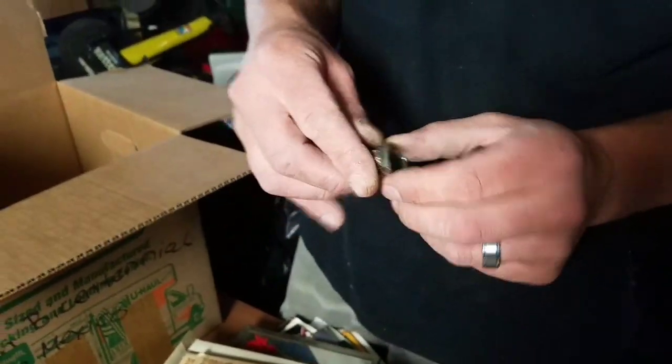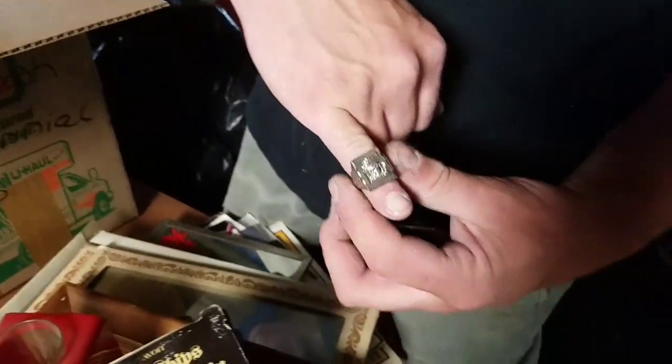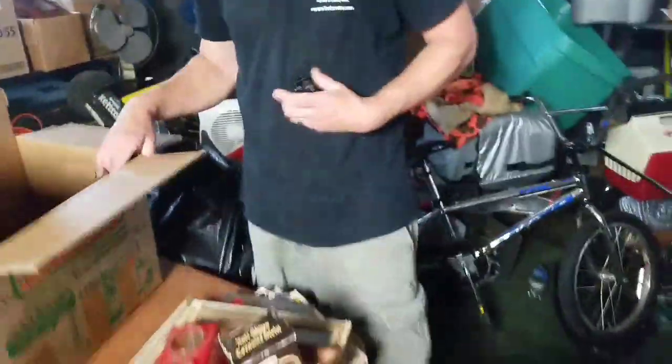What do you think? Yeah, it's a nice ring. I don't know if it'll fit me. I got big fingers, man. It's as far as it goes on my pinky. But man, what an awesome box. Who knows what we're going to find? I mean, we found jewelry, vintage items, bullhorns. You just never know. Keep watching.